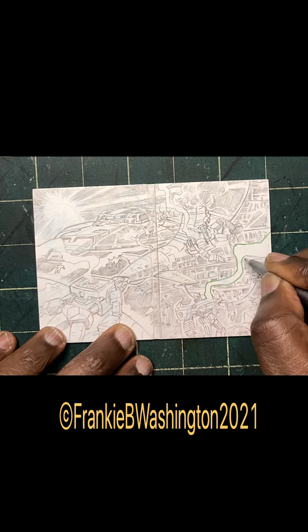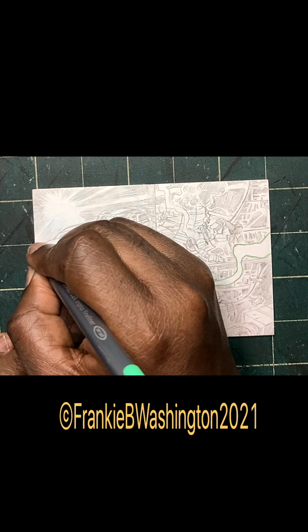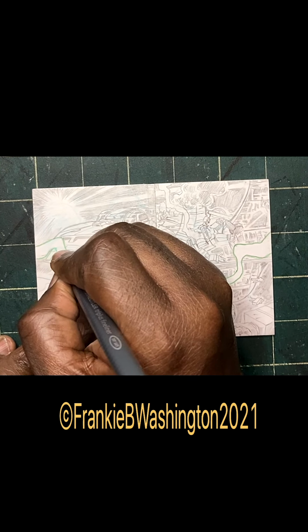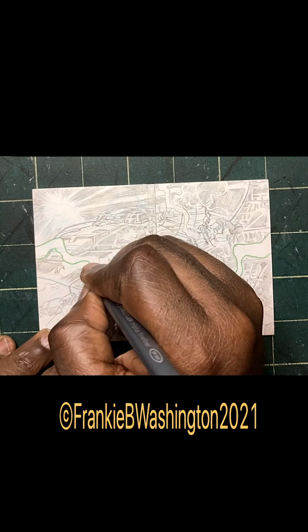So I start off, I lay down. Now, this is going to be full color. The 9x12 is a gray tone, it's going to have gray tones on it, and this one is going to be full color marker.